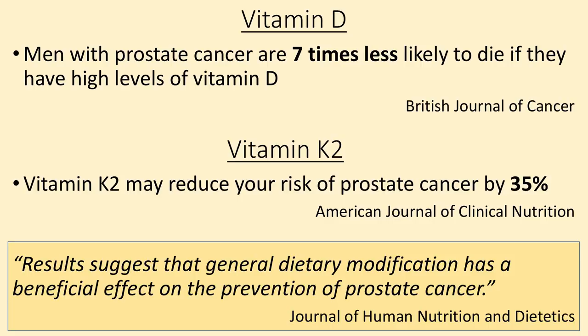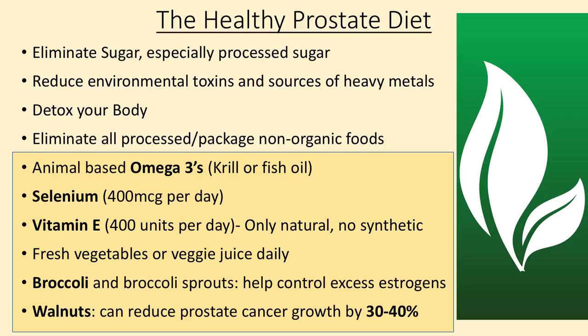I mean, don't drink stuff out of plastic. Don't take medications. A healthy diet is eliminating processed sugars, reduced environmental toxins, and sources of heavy metal. So this means no genetically modified foods, no Roundup containing foods, because it's a mineral chelator and destroys the natural healthy bacteria. Detox the body, eliminate all packaged foods. The good stuff: animal-based, omega-3, selenium, vitamin B, fresh veggie juice daily, broccoli and broccoli sprouts, walnuts. I mean, phenomenal. It's so simple and so easy.